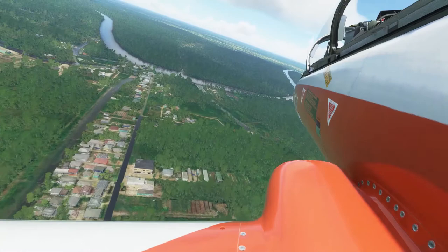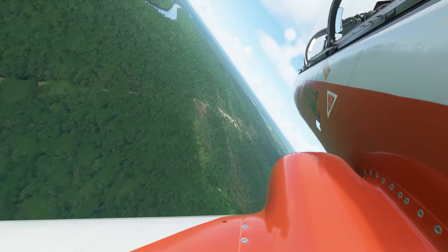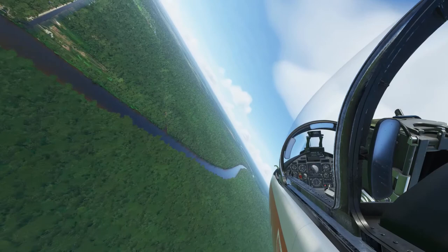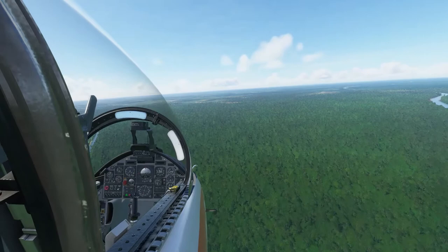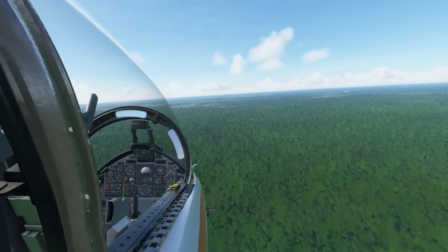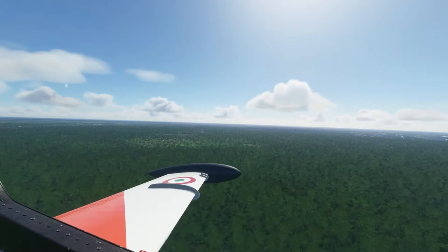Yep, there it is. Success. That boat. There's our little bridge. Right, 90 degree turn. Pretty hard turn there. And we're back on track to the airport. Across the jungle again. Okay, let's speed up. To the right, yeah, lots of green. Little farm tucked away in there.